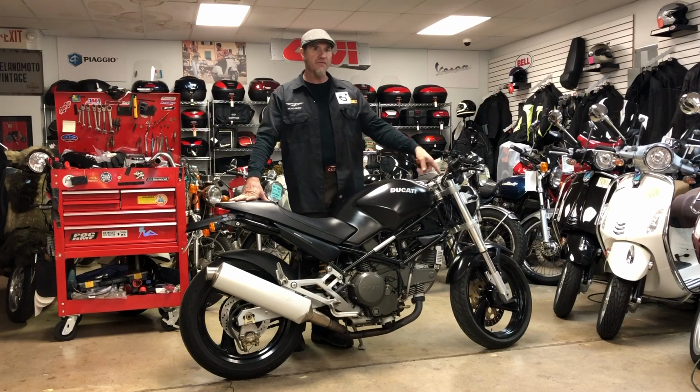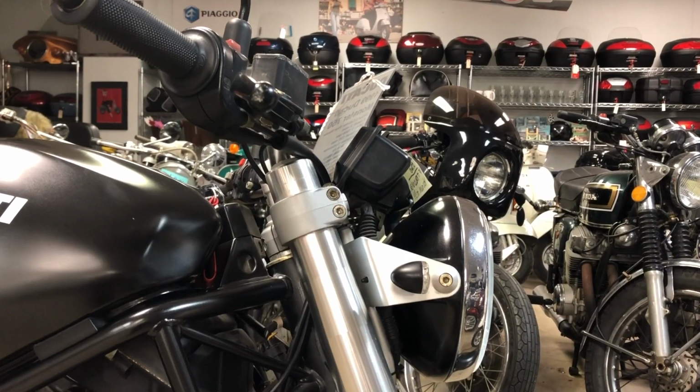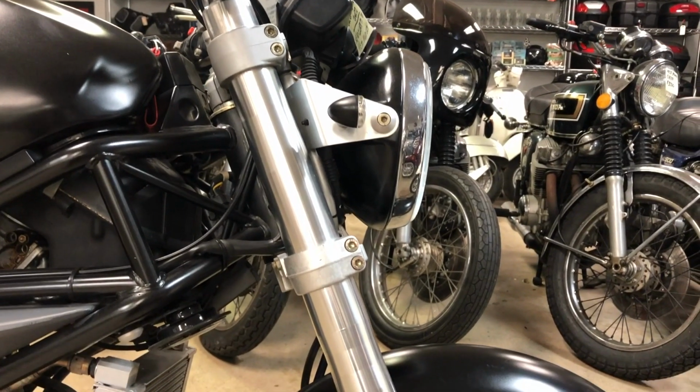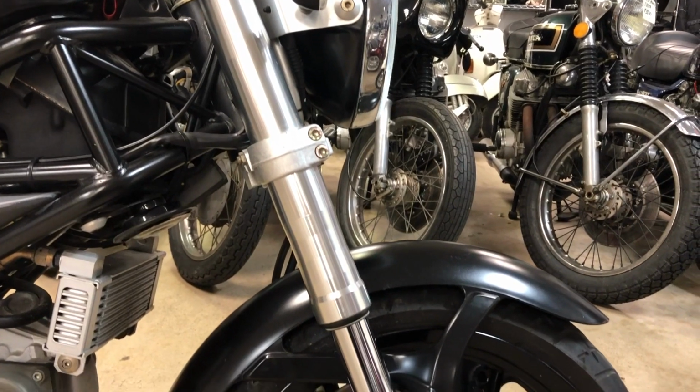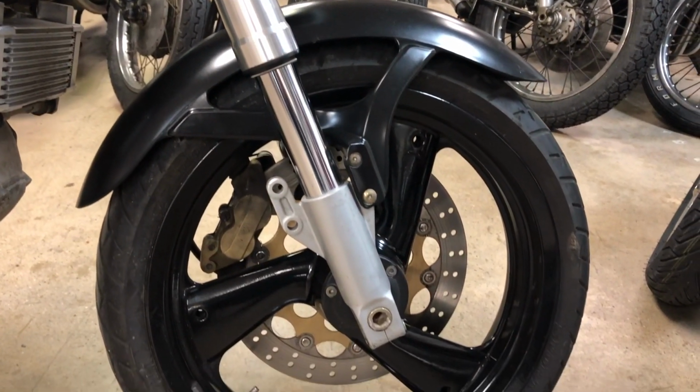1999, and what do we see on the front? This bike has upside-down forks. It has upside-down forks about 5 years ahead of its competitors in this price point and in the CC class. That's pretty neat too. So you're getting a lot of technology for a really, really low price point.